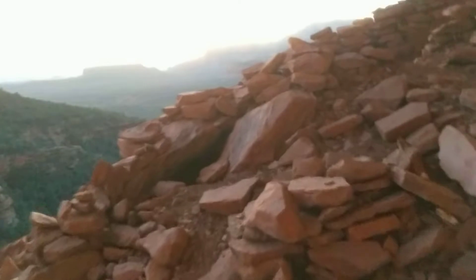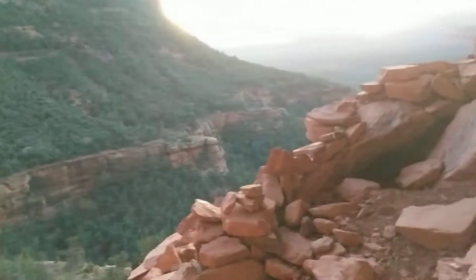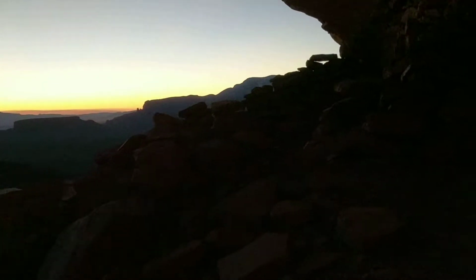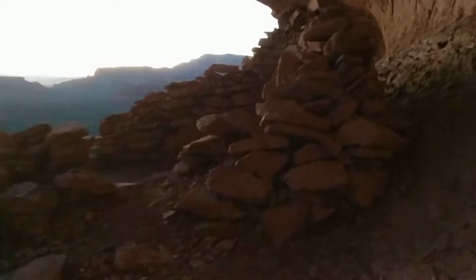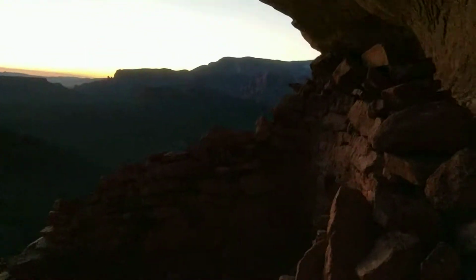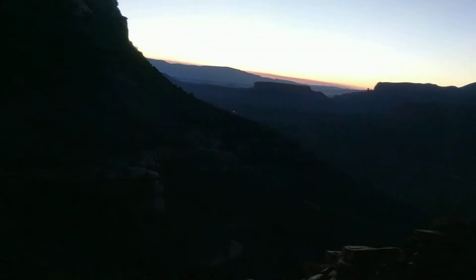And this region is the Hopi and the Zuni and the Havasupai, all kinds of different Native American groups. And apparently, a lot of these just disappeared one day. Probably drought. Look at this. That's the floor, and this was their view. For safety and protection and making sure nobody else came up and attacked.